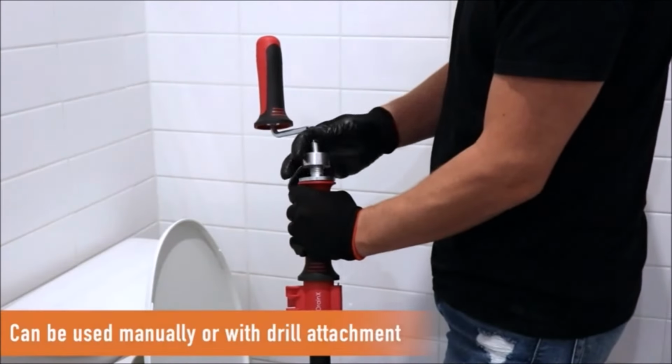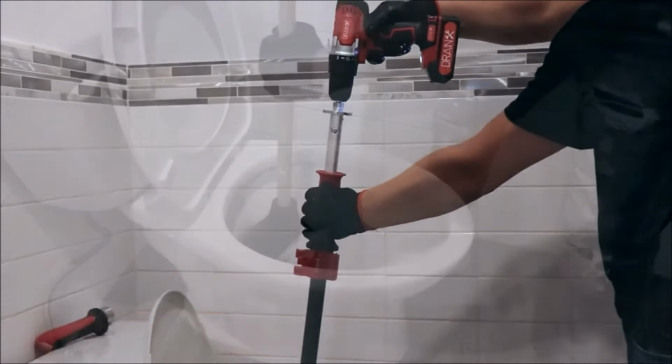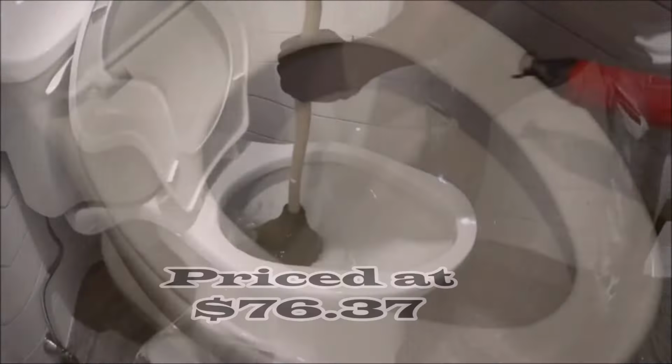The Drain-X 6-foot toilet auger is an essential tool for any homeowner or plumber, providing a reliable and safe solution for unclogging toilets without causing damage.